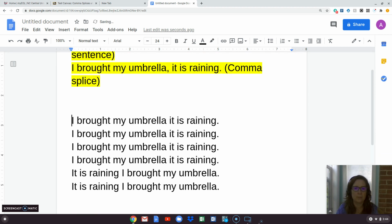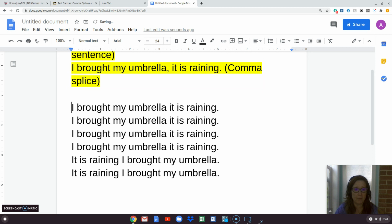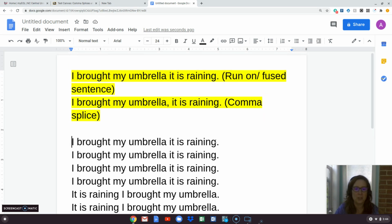So there's a lot of different ways, specifically about 5 ways to fix a comma splice or a run-on sentence. So the first thing that I could do is I could simply just make both of these sentences into complete sentences. Don't forget to make a capital letter there. I can say, I brought my umbrella. It is raining. Remember, though, if you are writing your paragraph, that you don't want to have all little choppy sentences like this. I brought my umbrella. It is raining. You were looking at semicolons last time, so you'll know that you can put a semicolon here.